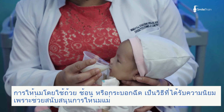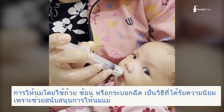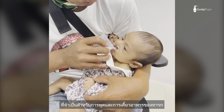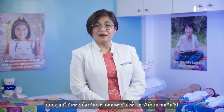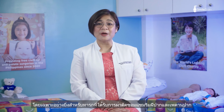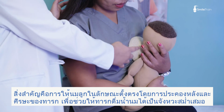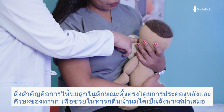Cup feeding, spoon feeding, dropper or syringe feeding are favored because it supports breastfeeding, helps the development of neurological and orofacial muscles needed for speech and mastication. It also prevents aspiration, overfeeding, and avoids unnecessary pressure on the post-operative site, especially after lip and palate repairs are done. It is important to feed baby in an upright position with the back and head supported while allowing baby to pace the flow of milk.